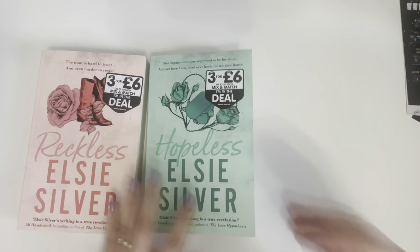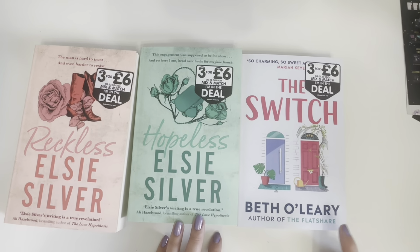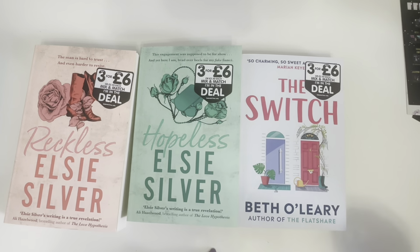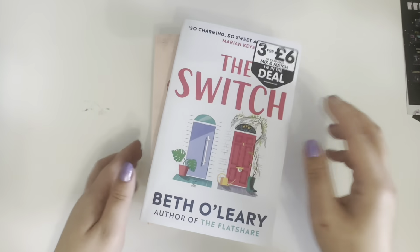And then to go with that, I picked up The Switch. I've read Beth O'Leary before. I have the Flatshare, I haven't read it yet, but I have read The Road Trip, and it was a really fun book to read. That one I donated because I'd got it for free, on our local village group. Somebody had put out a load of books in her front garden, just to have for free, and I promised that I'd pass them along, which is what I've done. And that's one of those. So those are the 3 I got next.